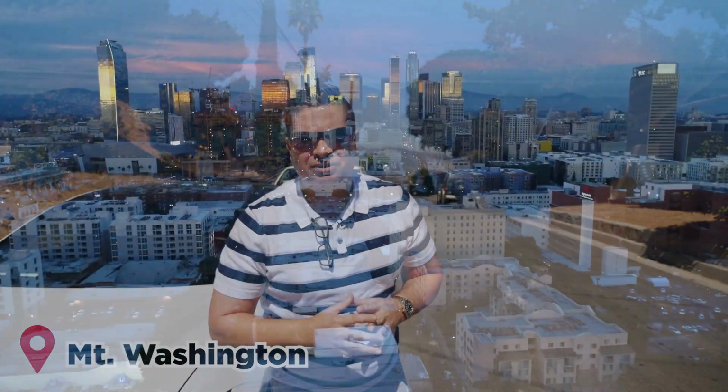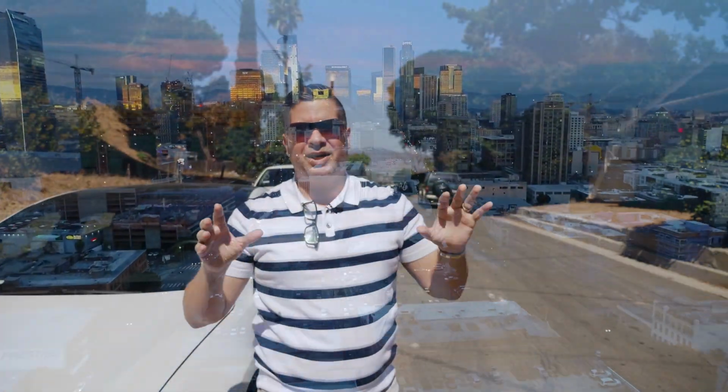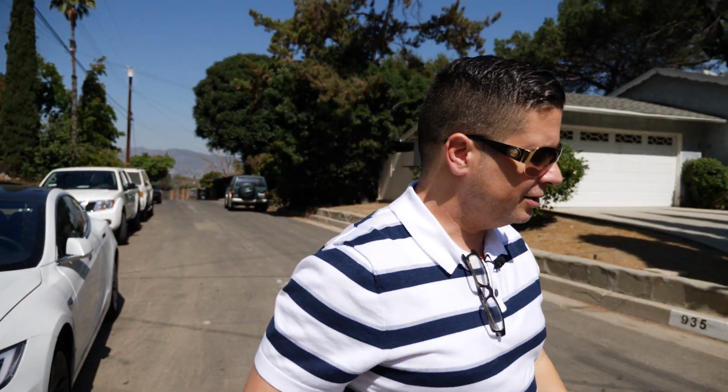So today we're in this area of Los Angeles called Mount Washington, which is about 10 minutes from downtown LA. It's a really cool area, kind of a growing hipster area. This home is in the hills and it's got a cool view, total fixer. This is the first time that I've seen it since I closed escrow. So let's see what's going on.